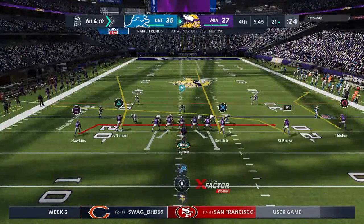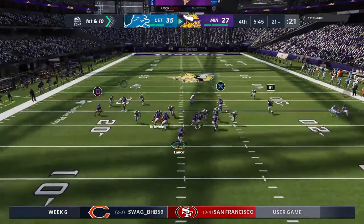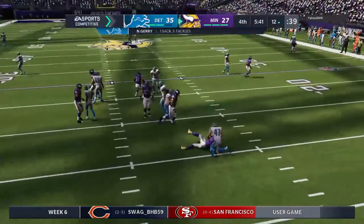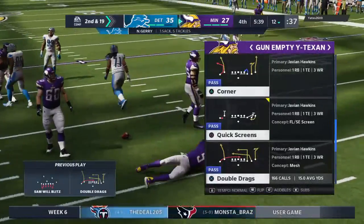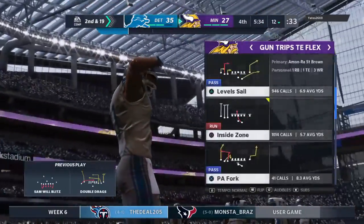Here are the Vikings now to start their next drive. There's still plenty of time here in the fourth quarter. Just a one-possession game, down 8. And the Lions pressure too strong. Down he goes. And they went empty backfield, and because of that, nobody was there to pick up the blitz.